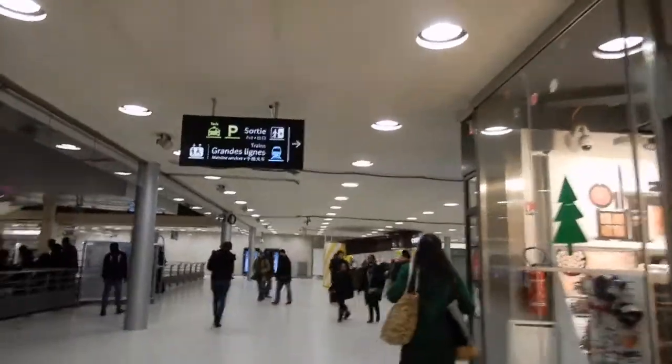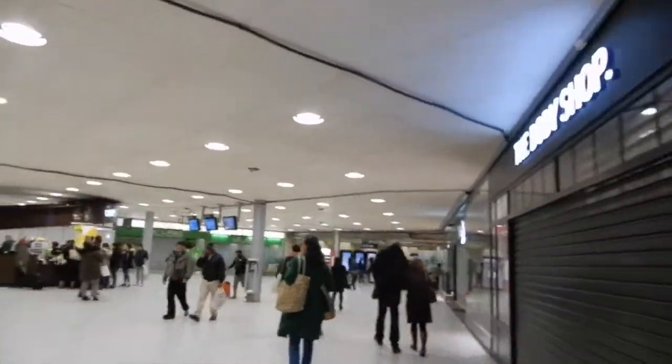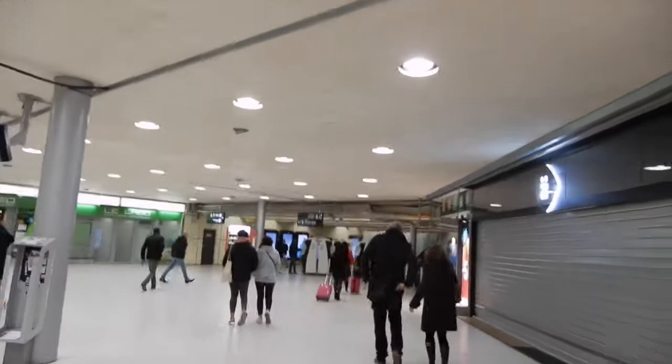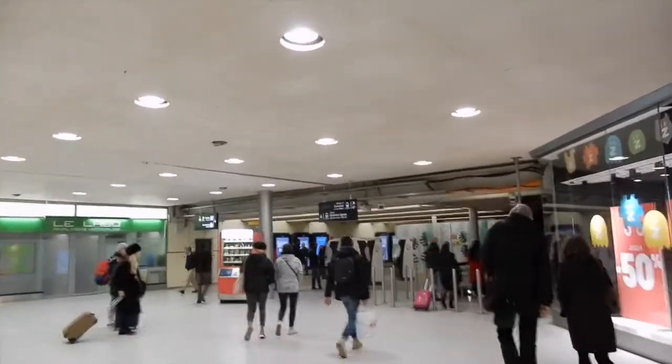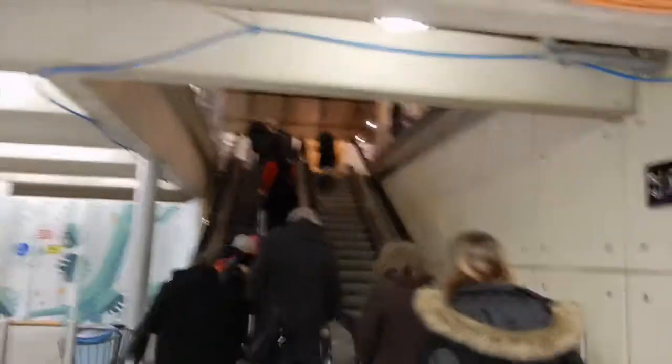Continuing around, passing Hema on the right. Don't worry if you don't pass this way, because there's a couple of other routes that you can go. And the Grande Ligne will start dividing into domestic services and Eurostar services just up here. So if we look ahead, we can see we've now got a sign for Eurostar going up a level. So we'll take this escalator here up to the main departures floor.